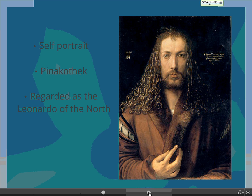Right. He is going to put himself in a Christ-like pose, though. Okay? Because he does recognize that his gifts and his talents have been given to him by the Lord. He does recognize that. But he's careful not to be blasphemous and not make himself exactly Jesus. But he does put himself in a Christ-like pose.